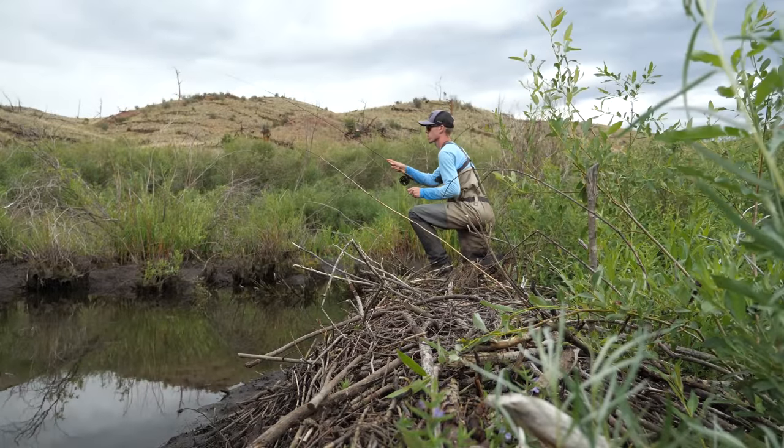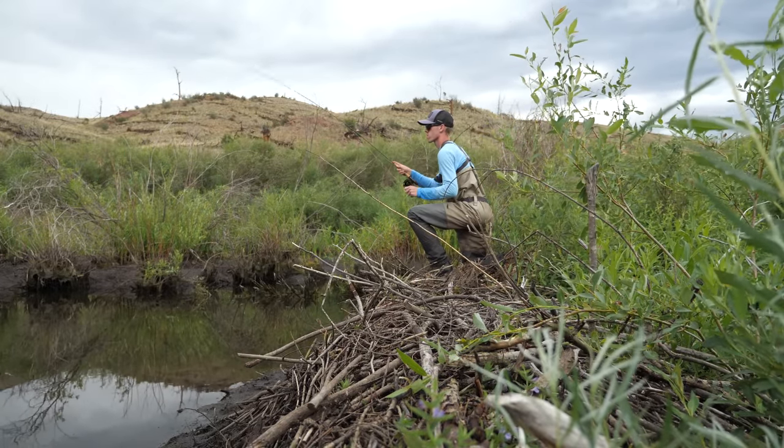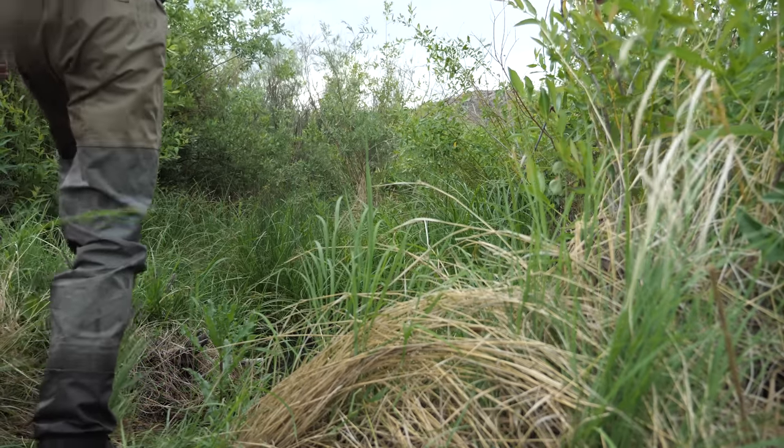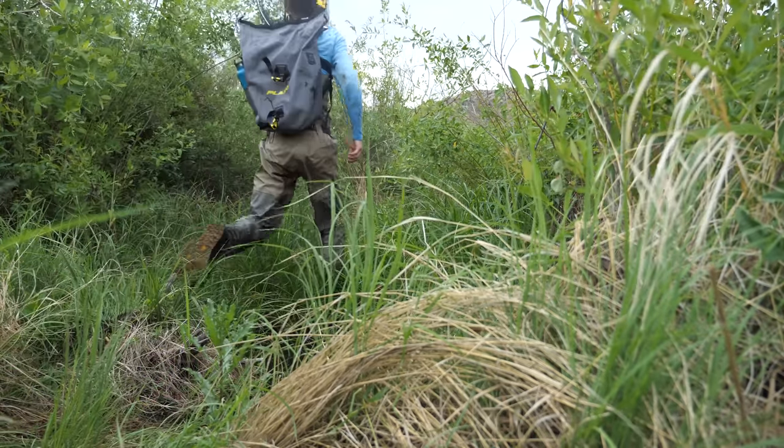Well guys, on day 4 and 5, I didn't catch any fish and I had no luck with the big brown trout. But I wasn't satisfied with that ending, so I decided I had to go back one last day to see if I could make something happen.